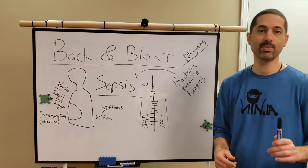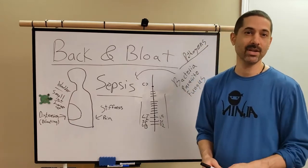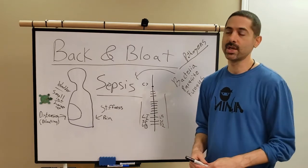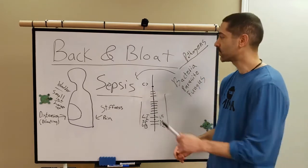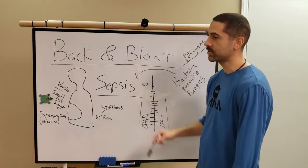I believe this is a predictor of the early onset of disease. It might be there as early as 5 years old or throughout your whole life. Start paying more attention to this area. Look for back and bloat syndrome.